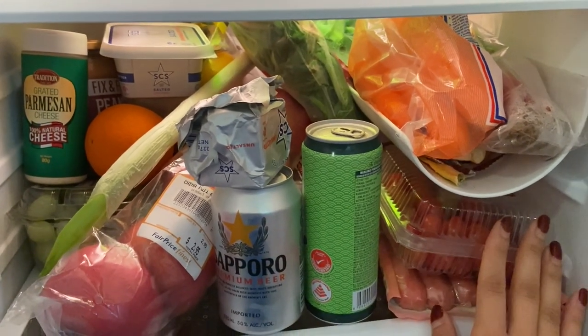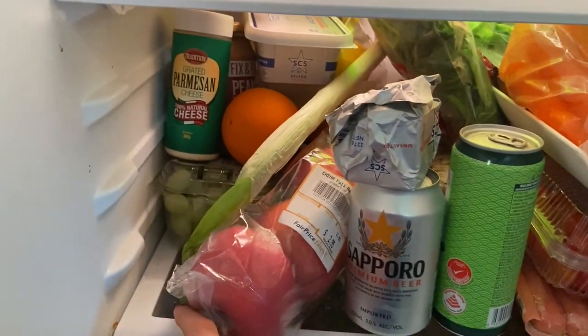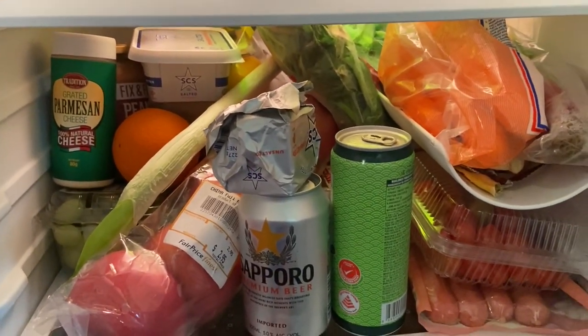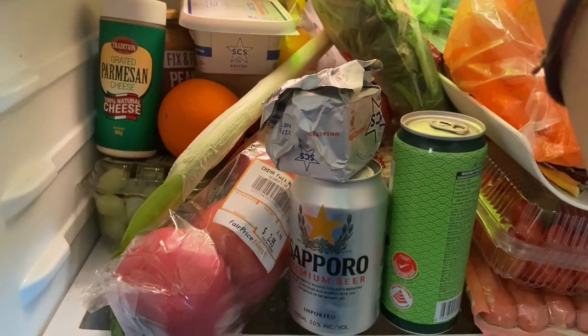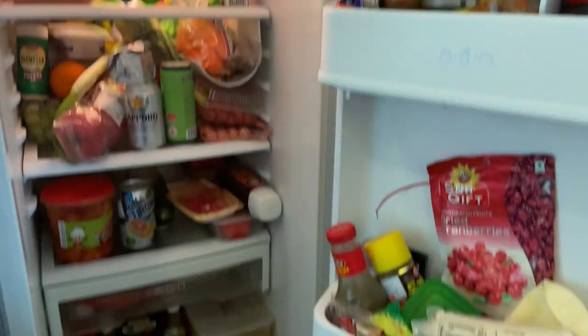So, you know, my tomatoes, my apples, my grapes, my oranges, peanut butter, things like that. I had a steak yesterday and it was amazing. That's why you see this butter over here. Okay, I'm closing the door. Calm down. Last peek. All right.